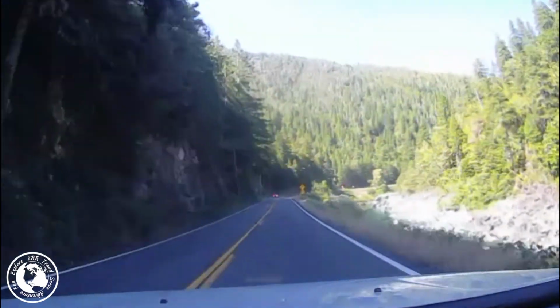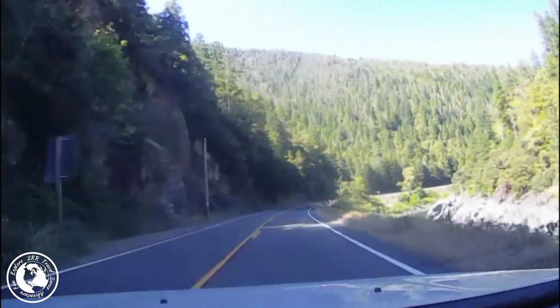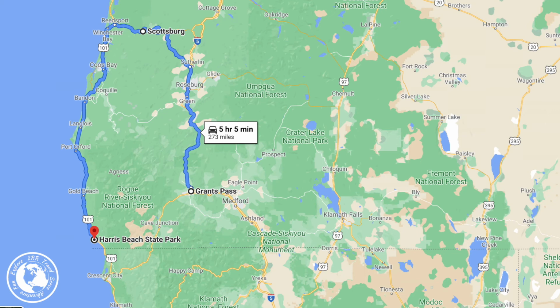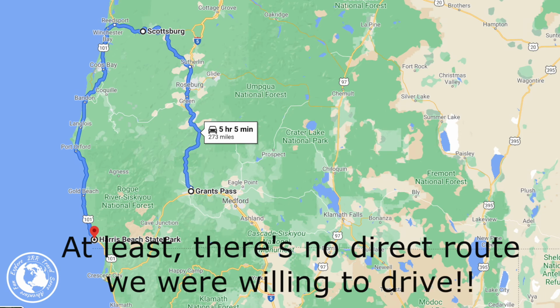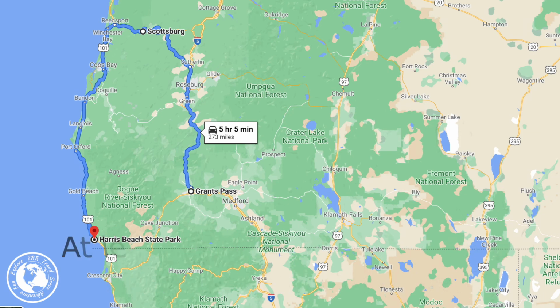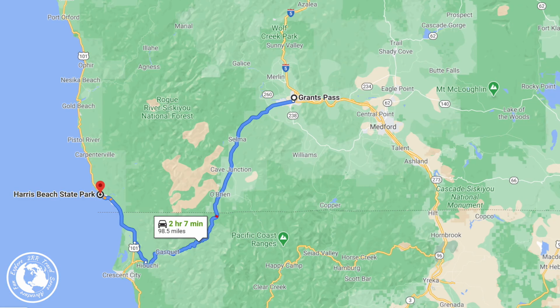One of the things we learned while in Oregon is that you can't always get where you want to go in a straight line. Case in point, getting from Grants Pass, Oregon, where we were staying, to the Oregon coast. If you look on this map, you'll see there's no direct route between them, since the Rogue River Siskiyou National Forest is kind of in the way. So you either have to go north, then west, then south, or go south, then west, and north toward the coast. Going this way necessitates a dip into California. Since this was the shorter of the 2 options, that's what we did.